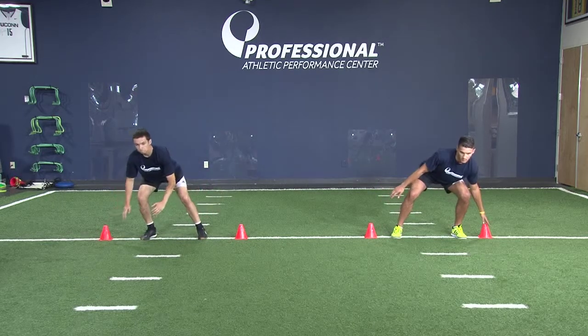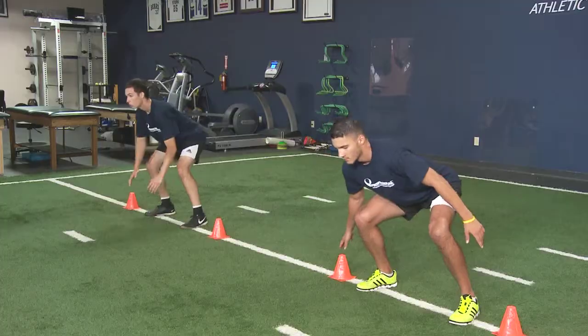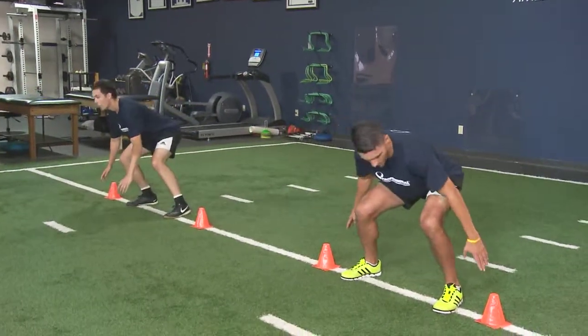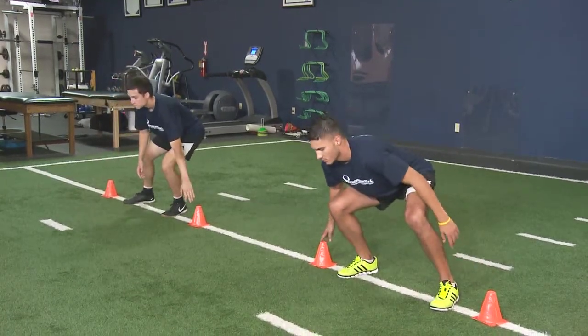Always start off with the cones nice and close. As you become better at it, you can extend them out a little bit further. You should feel the strength in your hips. Back and forth. Good. And what you're going to do is you're going to go 5 to each side. As you get better, you can bring it up to 10.